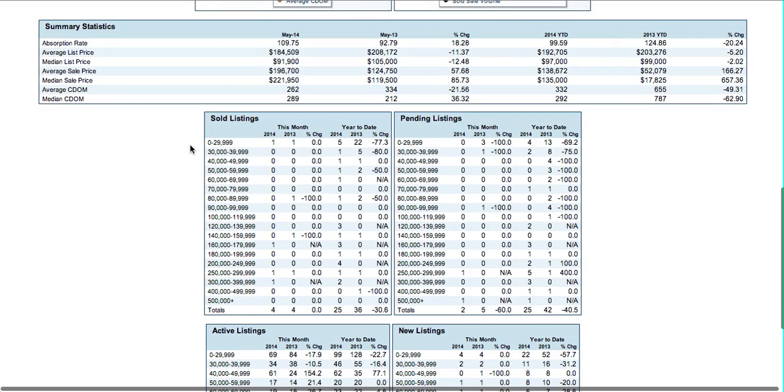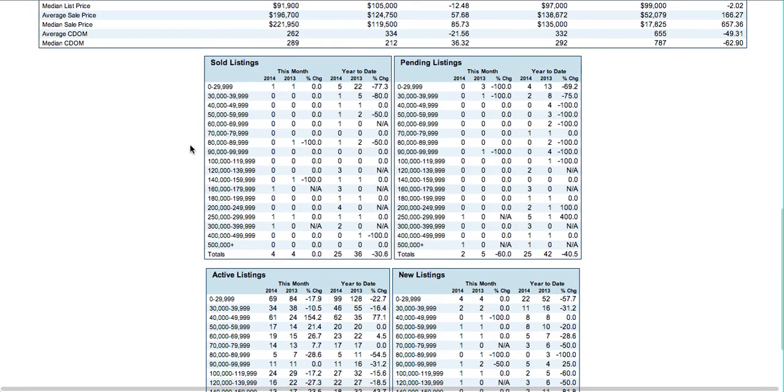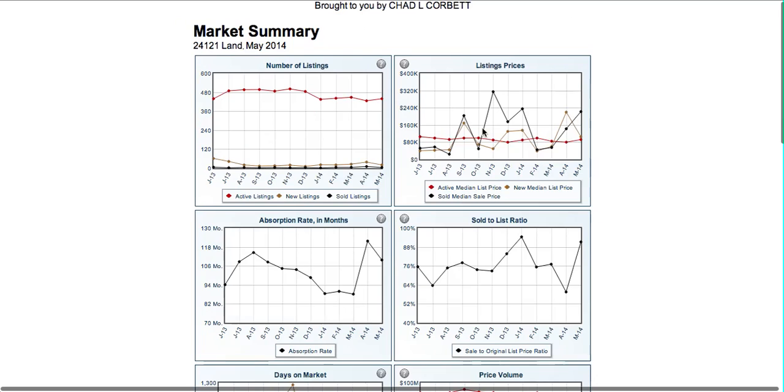To look at the numbers, we just looked at this in the graph, but let's look at it in number format. Sold listings, we've had 4 sold land listings in this zip code to date. We had 4 last year, so sorry, this is month to month, so we're on par with last year. As far as year to date, there's been 25 sold this year, 36 last year, for a 30% decrease.